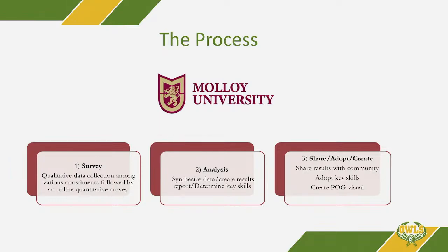The third step is we would come back and share the findings with the entire community, have some dialogue, and we will have different ways of having dialogue within the community. And then, as a group, we adopt the top 6 to 7 skills. And then we create literally a visualization or an infographic that can be used throughout the district.